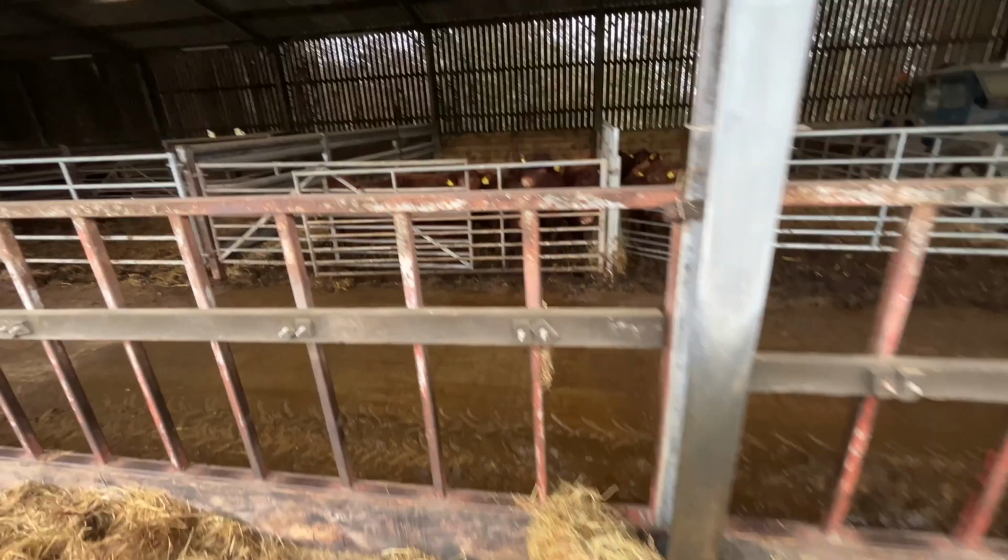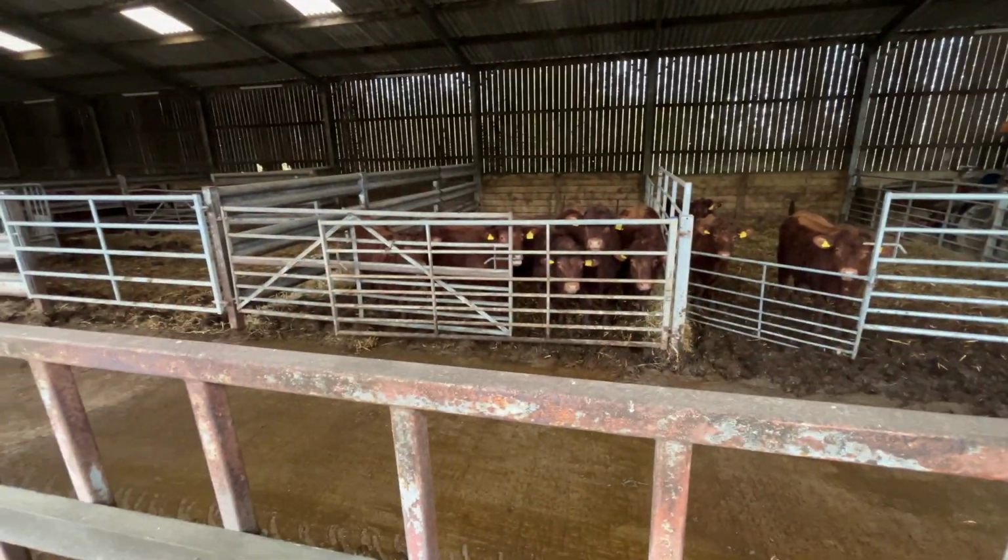Absolutely awesome silage, that is. Oh, I wish you could smell this. I mean, they can't wait for it. They're like salivating, waiting for their bale to land in front of them.